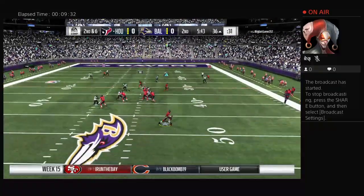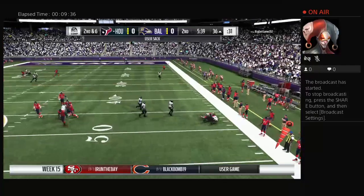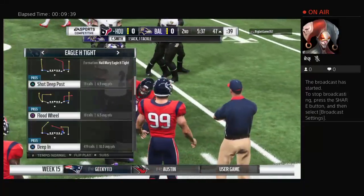A shotgun snap for Watson. Flushed out right. And he goes down. The Ravens able to get to him.